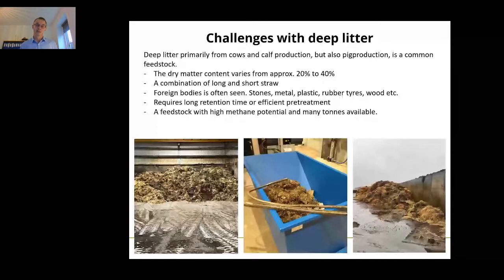And when they bite it several times, the wood stick ends up very small, and it can go directly through the slatted floors. Then it ends up in the slurry, and we get it into the biogas plant. So that can be a challenge.